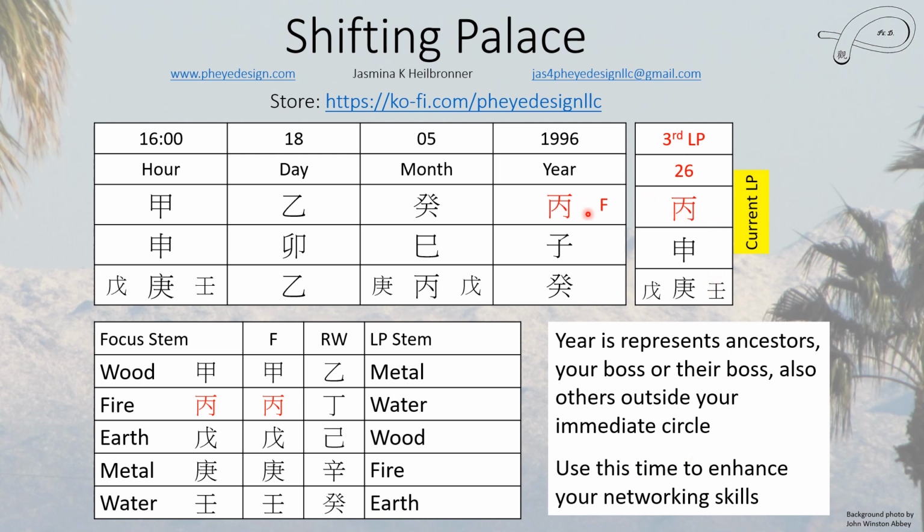Now, what this means, remember, what does the year mean? These are people like your customer, your boss's boss, your parents, your grandparents, maybe the public, depending on your job. Here is where you can enhance your relationship with these people, and therefore it's going to improve your networking skills and your connection. Even if you're not networking terribly well, you're going to be able to network with these people, and that is extremely important. So this person, in this luck pillar, really needs to try to connect better with the superiors in their job and in their life.